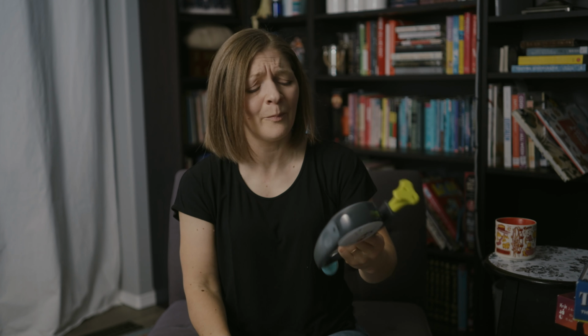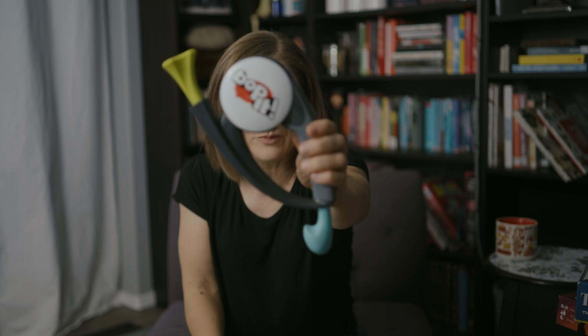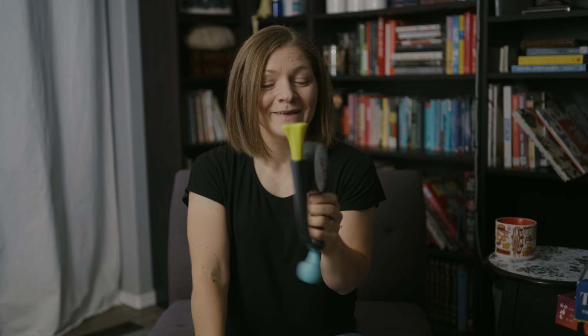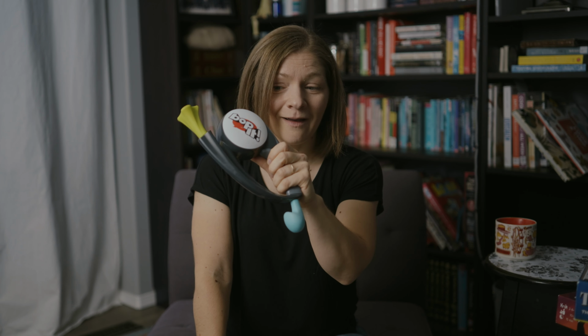And then Bop It. Anybody out there remember when this was a thing in the 90s? I wanted one when I was a kid and I never got one. And then my sister-in-law bought this for my kids. Is it annoying? Yes. But they have a lot of fun with it. This gets played with a ton, so I cautiously recommend this for your children.